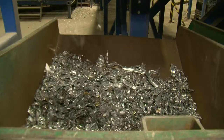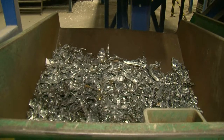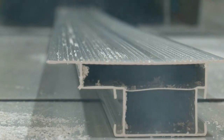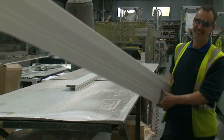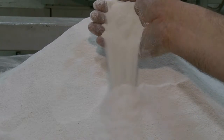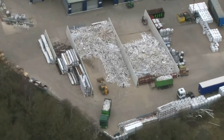The old frames are shredded and granulated, metal and rubber taken out. In the end, a new product is formed, used to insulate a window, increasing its thermal efficiency, made out of material that could have ended up in landfill sites. Mike O'Sullivan, East Midlands Today, Derbyshire.